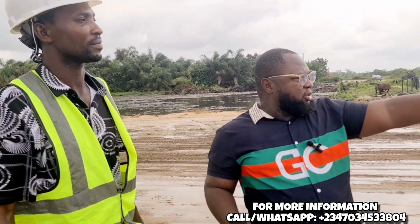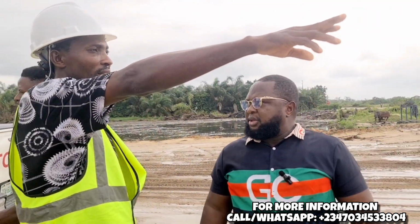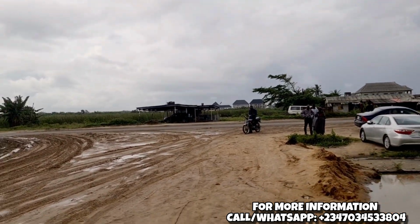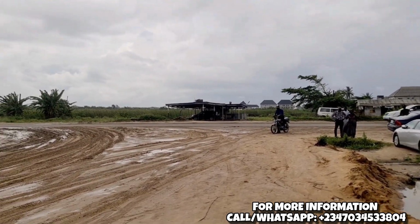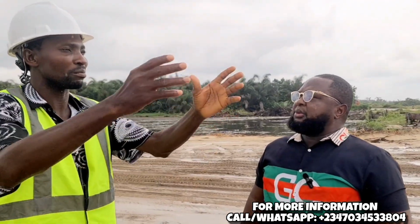And the way I see this roundabout, is it not going to disturb some buildings here? Actually, it's going to disturb some buildings over there. So you can see, rather than affect a lot of buildings, that's why they shifted it back to that side a little bit, so that they can complete the road from there.